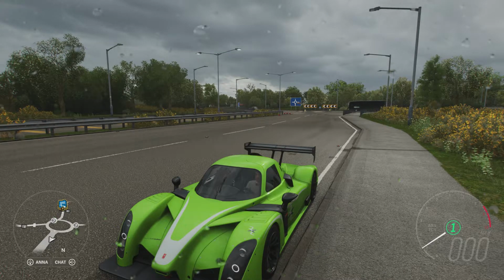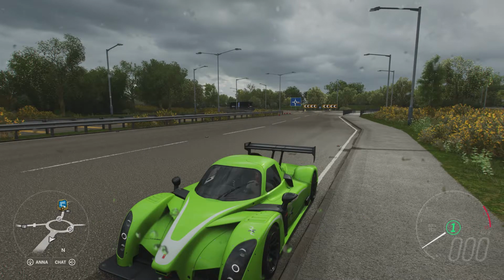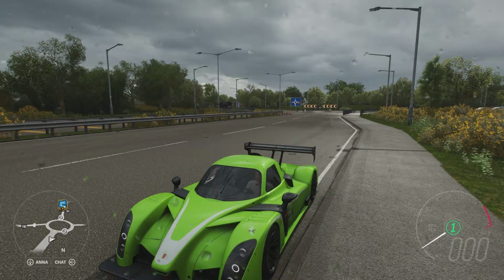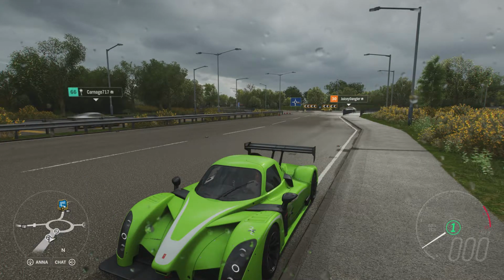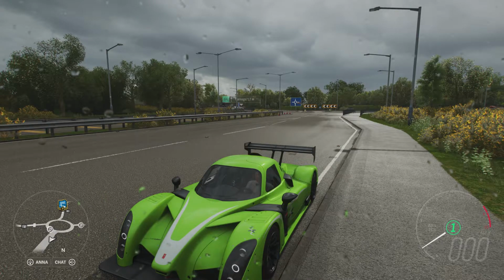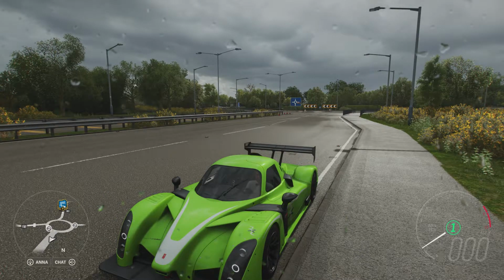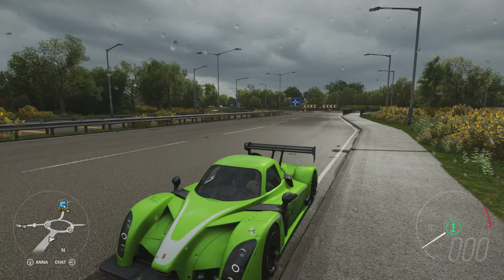Now this has 1,212 horsepower and 831 pound-feet of torque from a 5.7 litre twin-turbocharged V10 engine, and the car itself weighs 2,209 pounds. It has all-wheel drive and can do 0 to 60 in 1.599 seconds and 0 to 100 in 3.085 seconds. So yeah, this is obviously a track car.